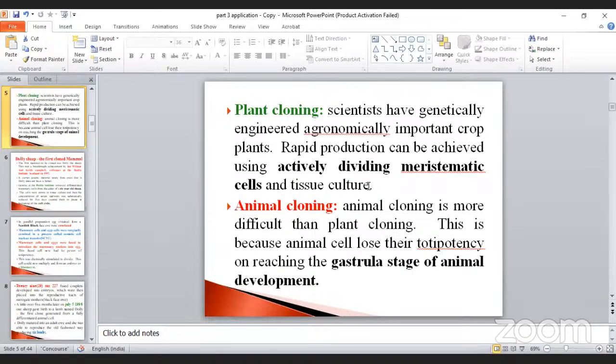Don't forget, animal cloning is more difficult than plant cloning. This is because animals lose their totipotency on reaching the gastrula stage of animal development. This is the difference between plant cloning and animal cloning. Plant cloning can be done easily, but animal cloning has some specific difficulties. That is very, very important, students.